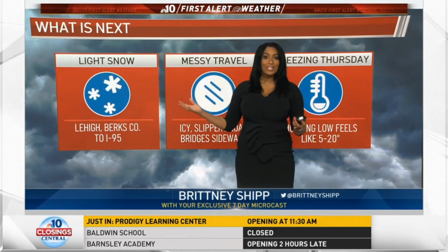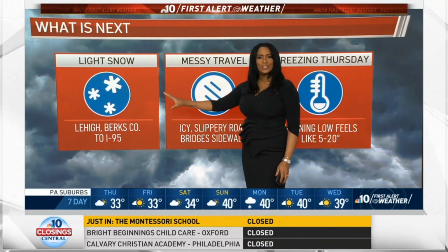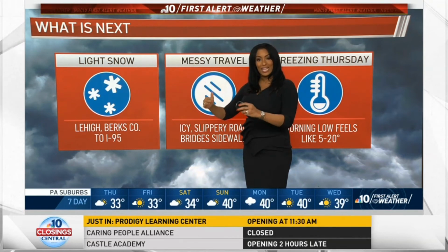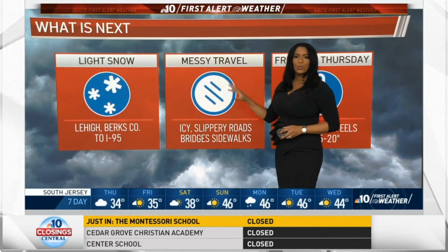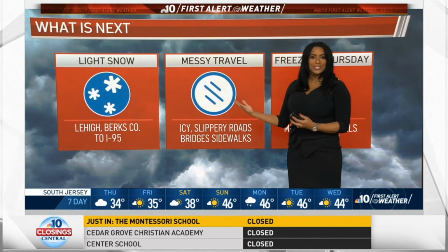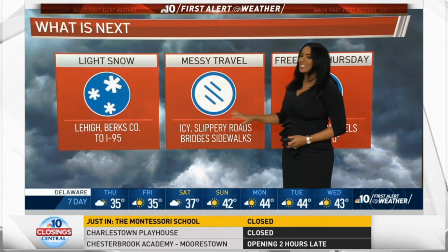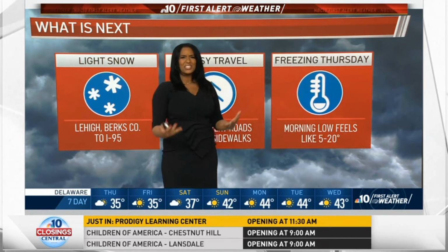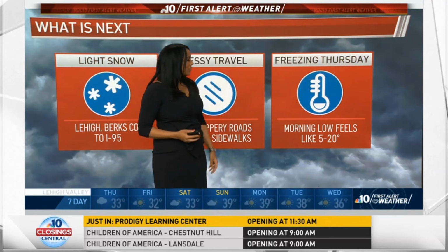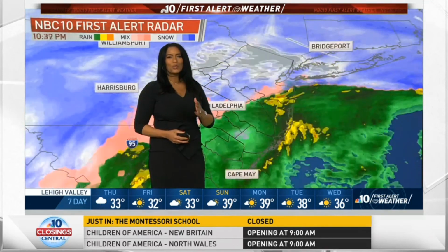That's right. So we are seeing rain, we're seeing ice, and we're still seeing a little bit of light snow. It depends on where you are. If you're closer to Lehigh and Berks County, that's where we're seeing the light snow right now. And that's going to slowly transition back down towards our I-95 corridor. But the bottom line is no matter which neighborhood you're in, we are going to be dealing with messy travel throughout tomorrow. We're talking icy roads, slippery roads, bridges, and sidewalks. You want to be very, very careful walking around. Plus, we're going to see these gusty wind speeds tomorrow. And so that's going to give us a freezing Thursday. Our morning lows will range anywhere between the single digits to up to about 20 degrees.